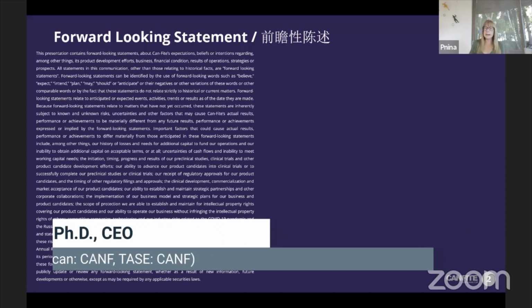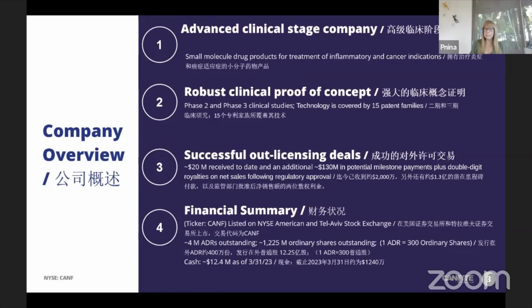So we are basically an Israeli-based company where the management and the discovery labs are based in Israel. And we have an excellent group in the United States, which is doing the preclinical and the clinical development of our drugs. All our drugs are small molecule, orally bioavailable. Patients can take them morning and evening. And in a minute, you will understand that these drugs have robust anti-inflammatory and anti-cancer effect.